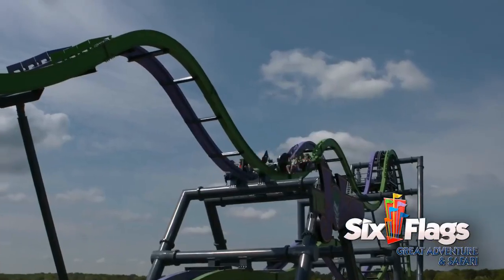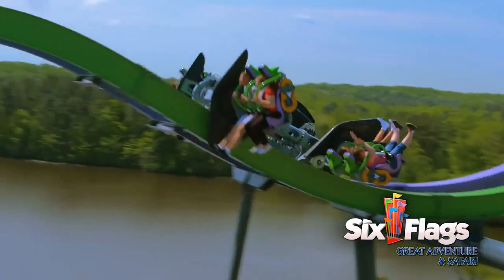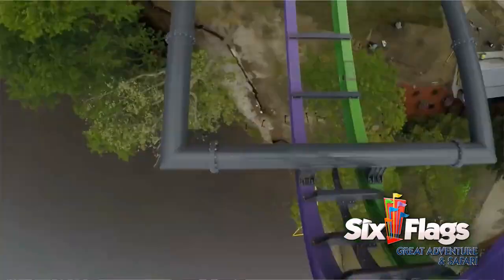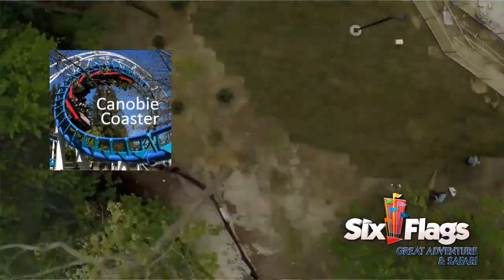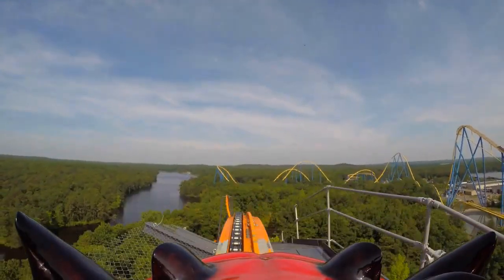Before we get started though, I do want to mention two things. First of all, I don't take footage when I'm at parks because I do not at the moment have a good enough camera that would make getting footage worthwhile, so I'll be using non-copyright footage graciously uploaded by people like Canopy Coaster and Airtime Thrills. So if I'm describing a part of my day and that doesn't match up with the footage on the screen, that's why.